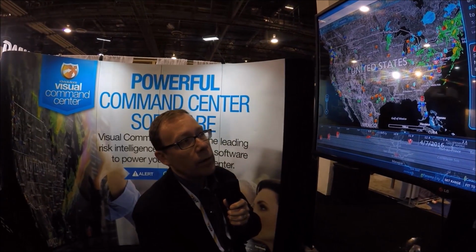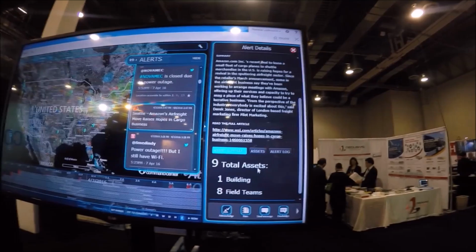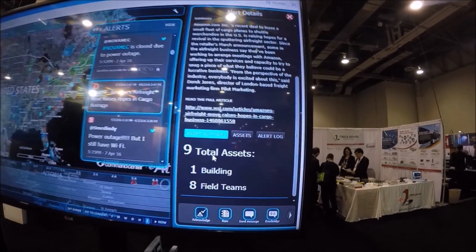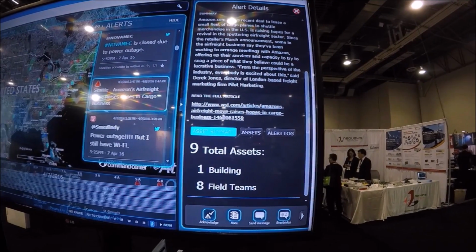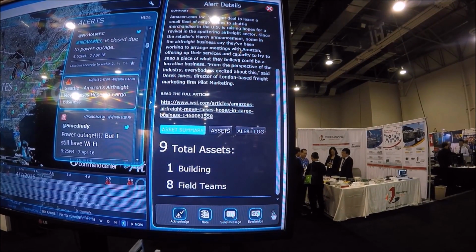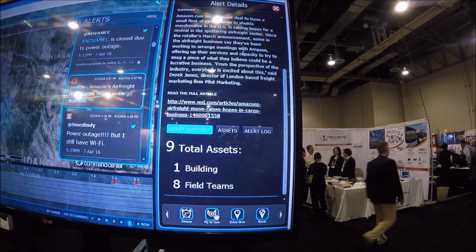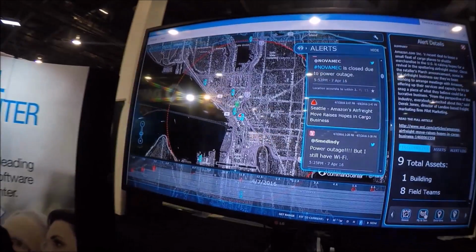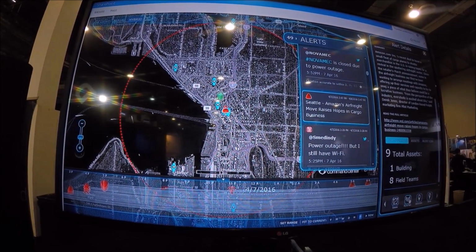Yeah, and so the idea is that once you understand that there is a risk event, the next thing you want to do is understand what the impact is. So if I click on this particular risk event, I see that I have 9 assets impacted. One of those is a building, and 8 of those are field team members. That's amazing. So the next thing I would want to do is understand more about that risk event. So I could fly to that item, which if you look at the map then goes into Seattle, and now I get almost an on-the-ground view of what's happening there and what are my assets that are impacted by that. That's amazing.